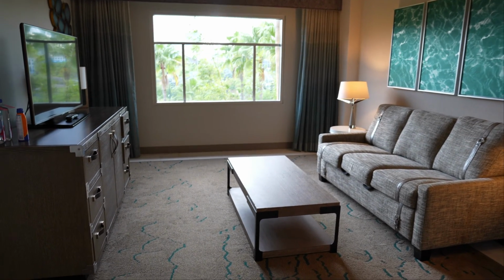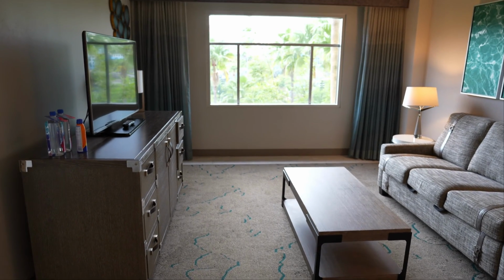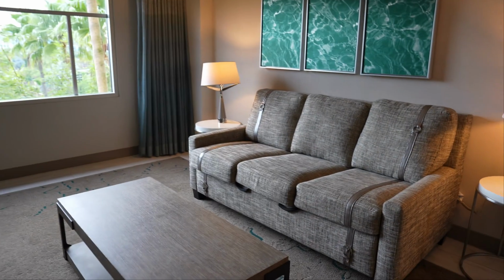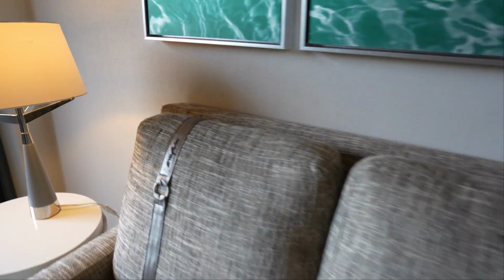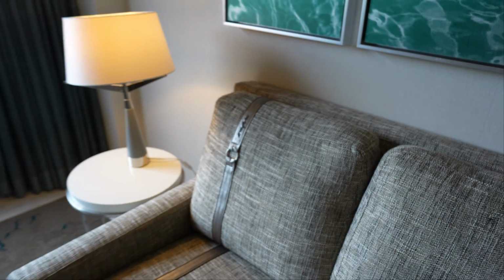This is actually, I don't know if it's coming across in camera, but it's actually quite a large living room for it being a hotel suite. I think it's gonna be very comfortable for us to hang out here for a few days. I love the detail in the room. It does feel a little dated in areas, like I've noticed. So they have these kind of like luggage buckles on the sofa. They're starting to peel. So the room might need a little bit of a refurb, but it feels clean.